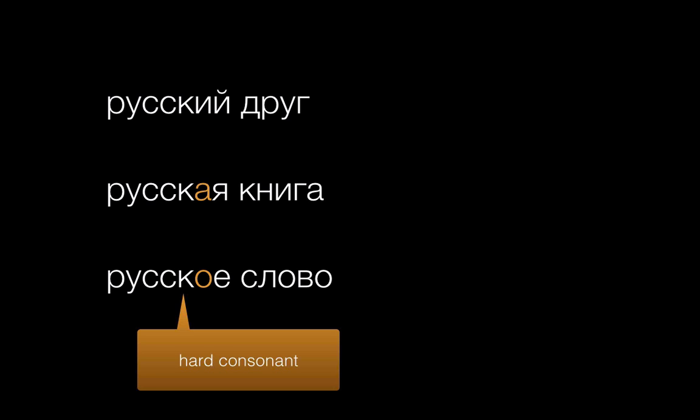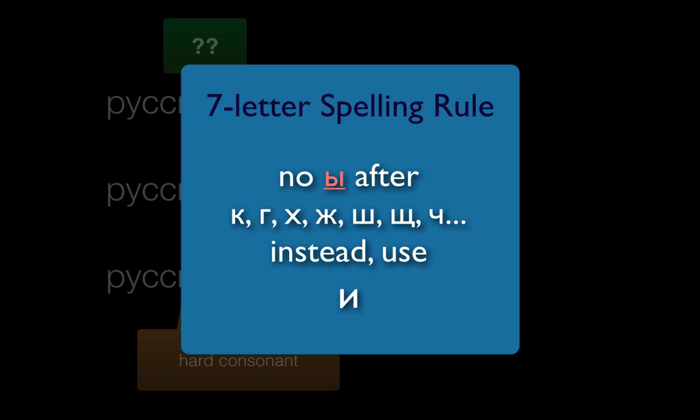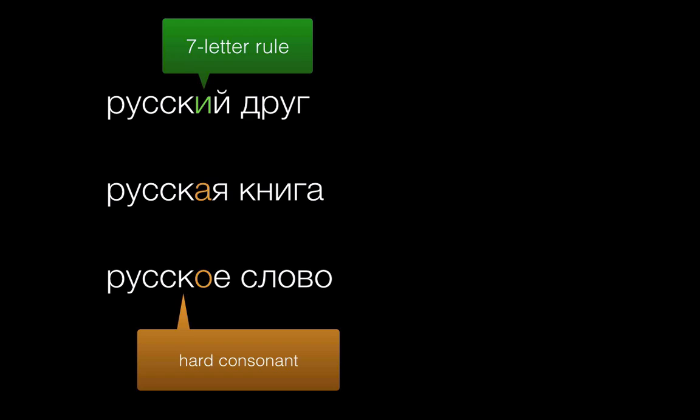Now let's mix it up a little with an example that can trip people up at first. Русский друг, русская книга, русское слово. Now if you look at the A in русская and the O in русское, the neuter, you'd say this is a hard stem, and you'd be right. But I normally follows soft consonants, so why do we use the I instead of Y in the masculine form? Well, here's where the 7-letter spelling rule comes in. We cannot use the letter Y after any of these 7 letters. Instead, we'll use I. So this explains why we spell русский with I, but those other forms with A and O.